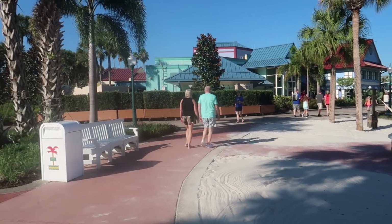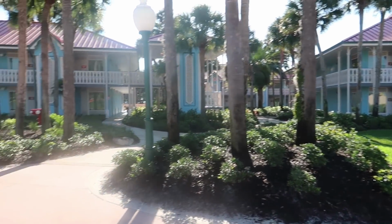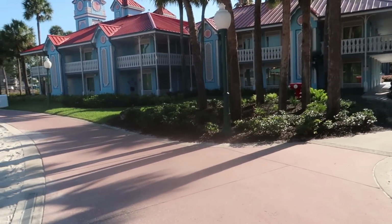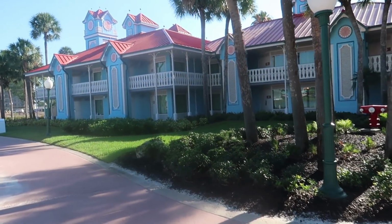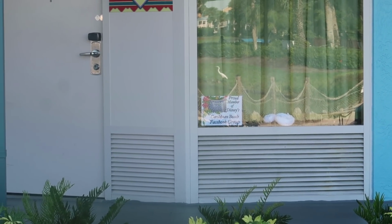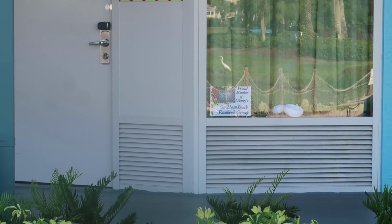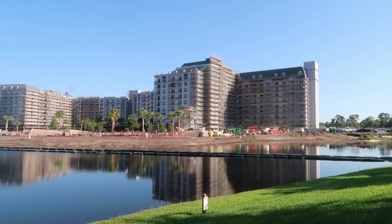So here's the main lobby, and directly outside, if you're coming out to the right, is the Martinique section. And this is probably the closest you can get to the Riviera Resort. So we're gonna go check it out. I don't know if you can read that sign in the window, but it says they're a proud member of Disney's Caribbean Beach Facebook group. I didn't even know there was a Caribbean Beach Facebook group.